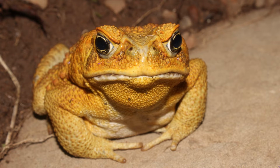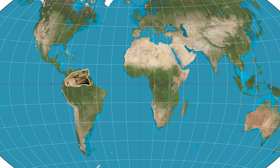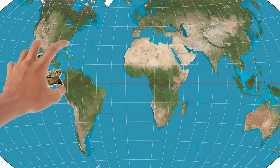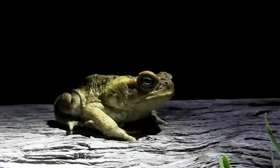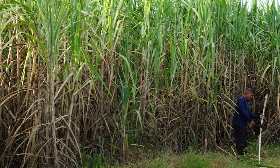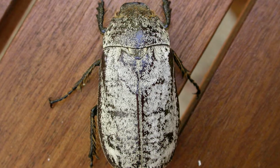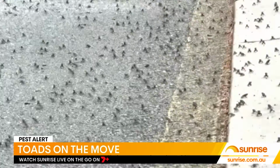Cane toads, also known as marine toads or giant neotropical toads, are large terrestrial amphibians native to South and Central America. Unfortunately, throughout the 1800s and early 1900s, these toads were taken from their native ecosystems and introduced around the world as part of a pest control strategy for the sugarcane industry. Ultimately, these frogs were not a good predator for the particular pests plaguing the sugarcane farms, and the toads quickly became an invasive species around the world.